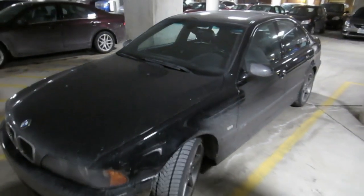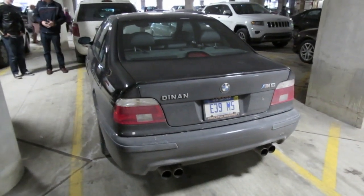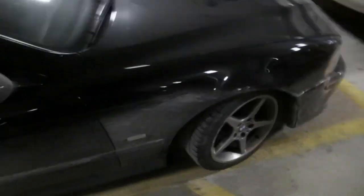The show starts here. We have a Dinan-tuned E39 M5. I feel like I've seen this car before at a show. Check that out. Princeton University, Michigan plates. It looks to be a jet black car with winter wheels and tires on it. That's nice, Titan interior sport trim. That's a good start to the Detroit Auto Show right there.